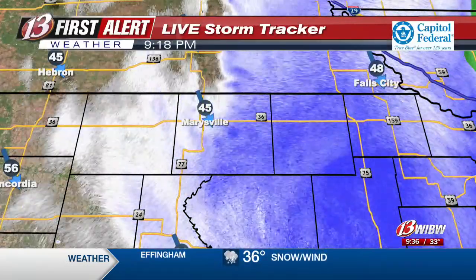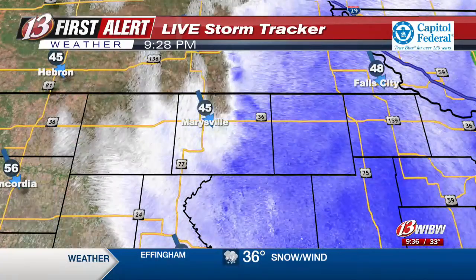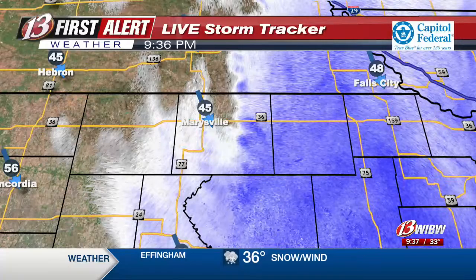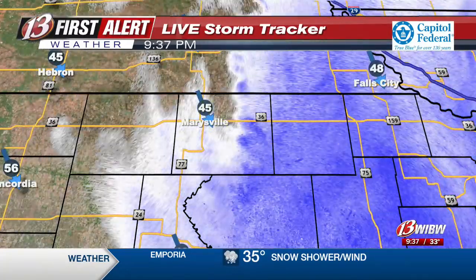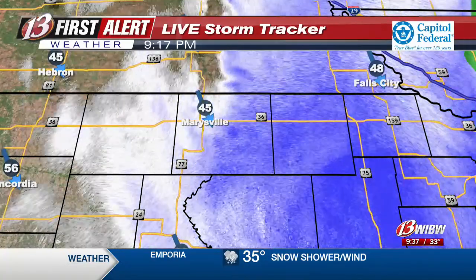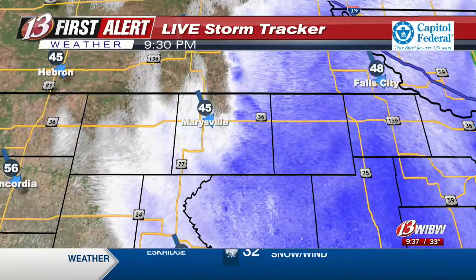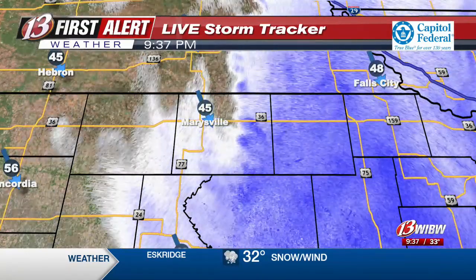But we can see now on that live storm tracker out further west where the gusts are still strong, things are definitely starting to fade away in terms of those snowfall amounts. It's going to be a few hours for the rest of us. Manhattan probably, as we can tell from this, looks like we'll have another hour or so at least. Marysville probably ending within the next 30 to 40 minutes, at least the heaviest of this snow.